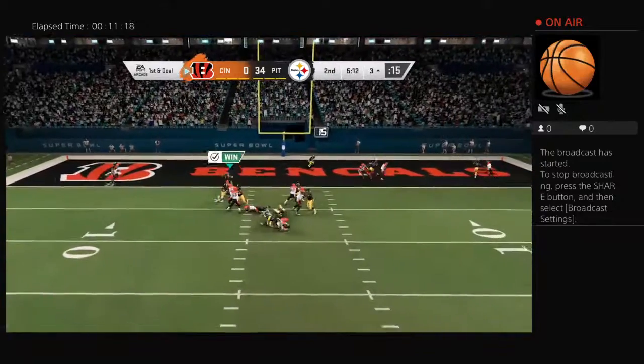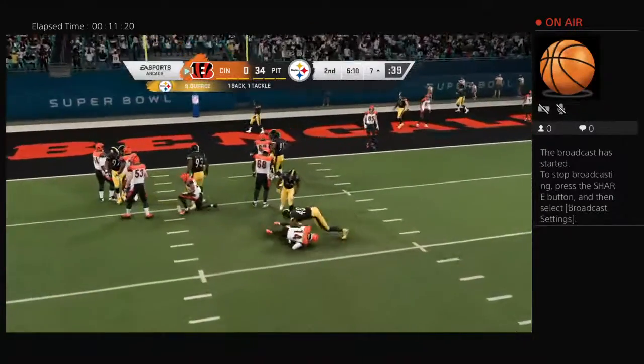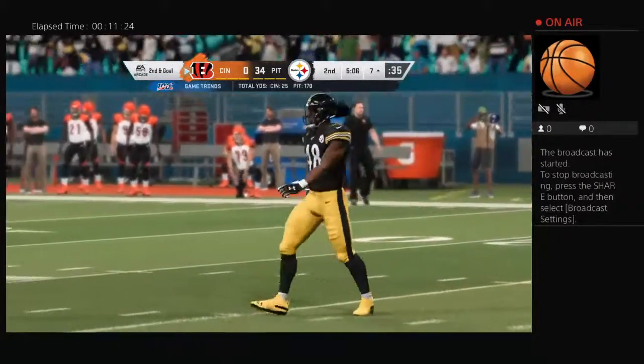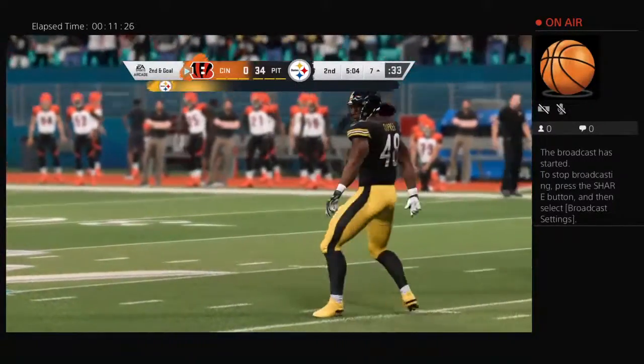Now Dalton, under a heavy rush, and down he goes. Bud Dupree coming in hard that time on the blitz, and he gets him down. It's a loss of 4.